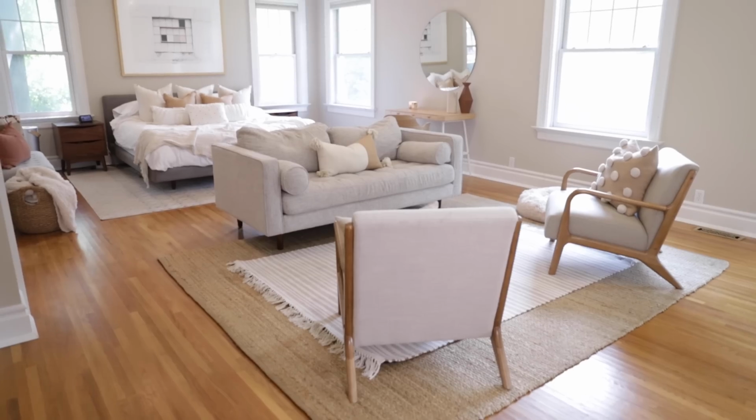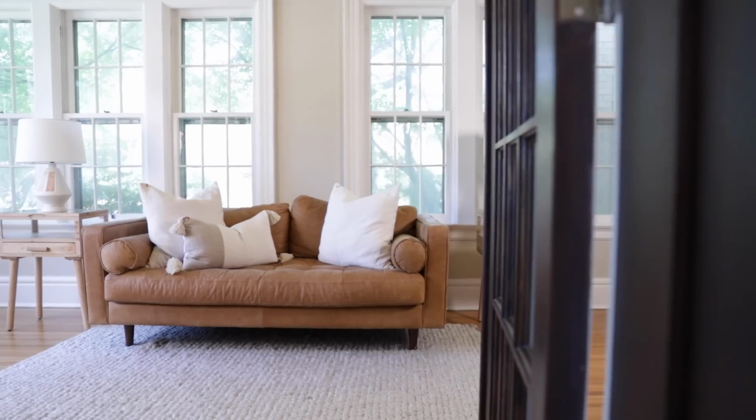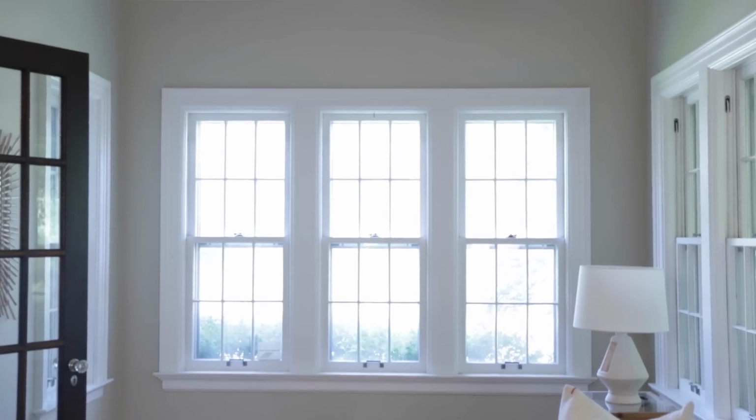What makes me the most happy, what really affects my mood, is if I'm in a dark, dingy space, I just feel depressed. I don't know what it is. I'm sure there's science behind it or some sort of psychology behind it. Like this room I love, and the sunroom I love because there's so many windows, it's very bright, and it really does make me feel more productive, more creative, and just overall happier.